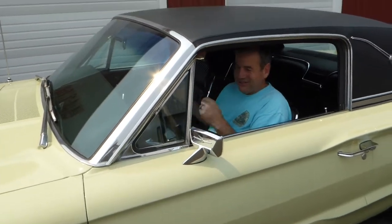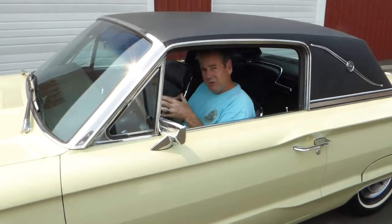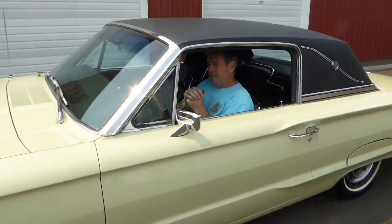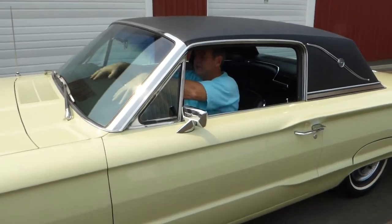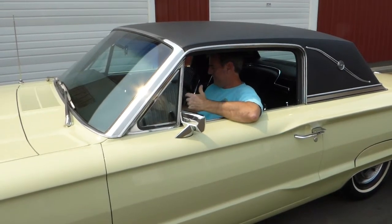Yeah, this is great. It's got a lot of nice amenities to it. And you may have noticed it's got a really nice exhaust burble. It's not too loud, it sounds nice. It's got a little power sound to it, so that's nice. Headliner's great. Dash is nice. Want to mention that all the lights work. It's just a great car.